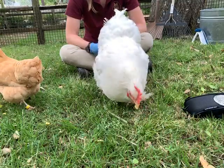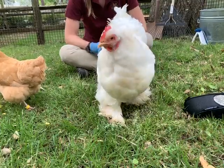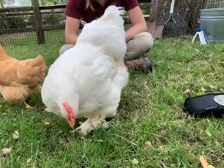But that's also why Bertha, who has white feathers, is a little bit tinged brown because she's been enjoying her dust baths. And so even though she looks a little dirty, that is clean for a chicken.